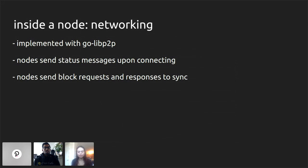Once they have established that they are in fact on the same network, they send block requests to request blocks they don't have, and then the other nodes will send responses if they have those blocks. That's the basic premise of how syncing works. Actually implementing it is interesting.